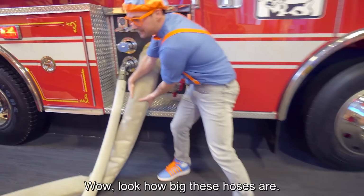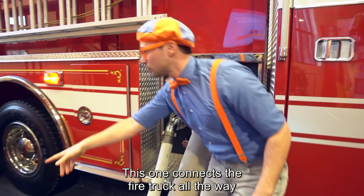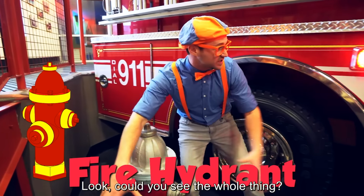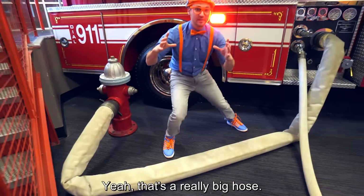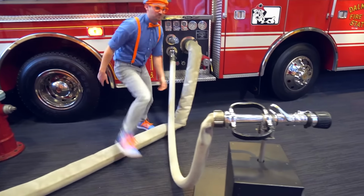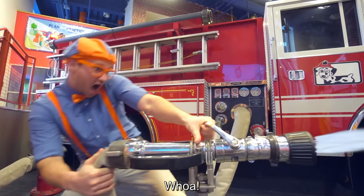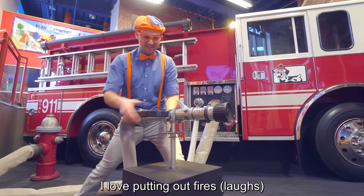Wow! Look how big these hoses are! This one connects the fire truck all the way to this fire hydrant. Look, could you see the whole thing? Yeah, and that's a really big hose. And then a smaller hose goes from the fire truck to the sprayer. Whoa! Whoa! Yeah! I love putting out fires.